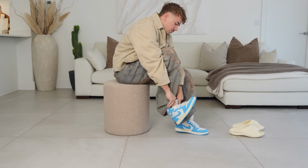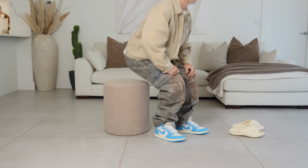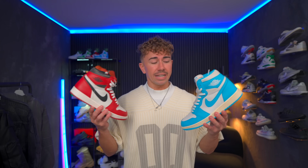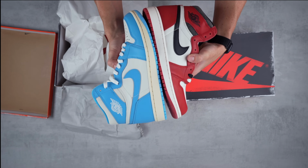Now, for sizing, pretty straightforward. These fit like any other Jordan 1, so no changes, no reimagining with that. Personally, I stay true to size, so that's what I'm going to recommend for you. Now, for the most part, like I said, these are basically two identical shoes. Now, that's strictly in practicality.